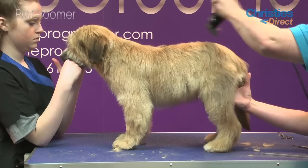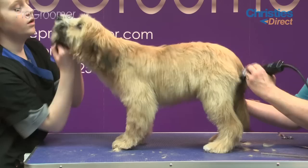Use your comb attachment, come down towards the tail, round into his knickers, take the weight off the base of the tail. Good boy, good boy, Rocco. Good boy. Good fella. Underneath. Good boy, stand still. Stand still. Good boy.